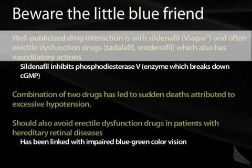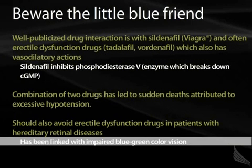It's well known that patients that are taking sildenafil, also known as Viagra, as well as other medications along with nitrates, can develop sudden deaths related to excessive hypotension. Patients that are taking nitrates should avoid using Viagra. Viagra should also be avoided in patients that have hereditary retinal diseases because Viagra has been shown to cause blue-green color vision blindness.